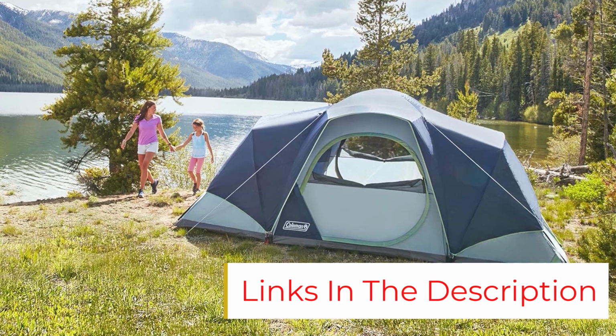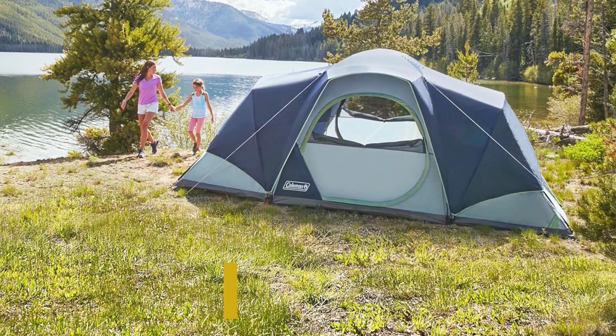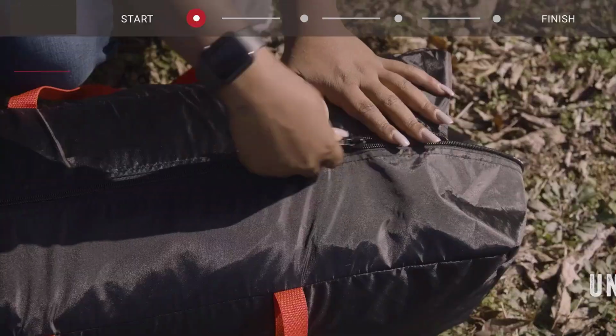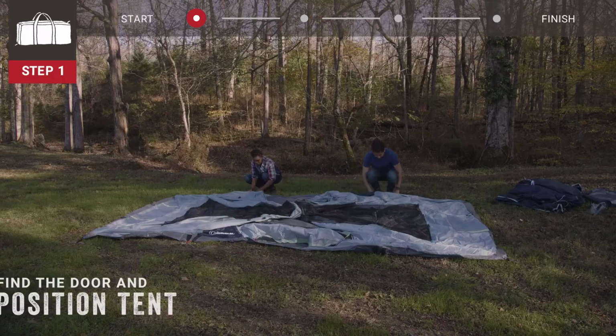With welded corners, inverted and taped seams, and poles that have been tested to withstand winds of up to 35 miles per hour, this tent is built for unexpected weather. And although we felt that the poles and fabric could have been a bit sturdier, we haven't had any issues with the tent tearing or collapsing.